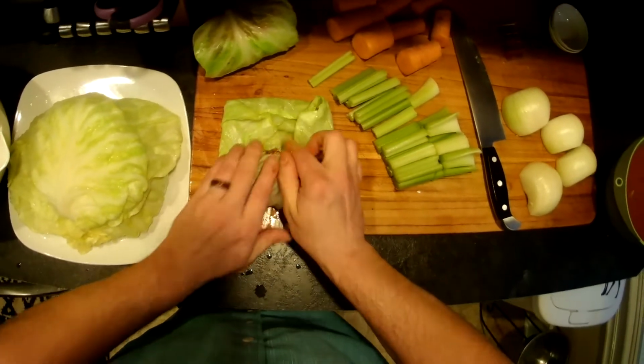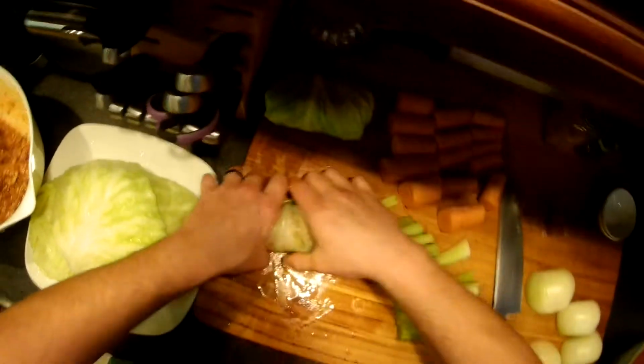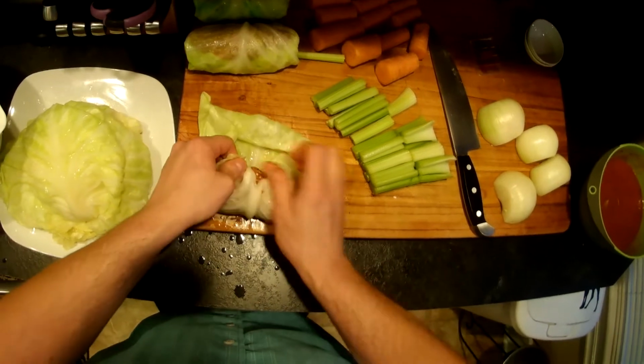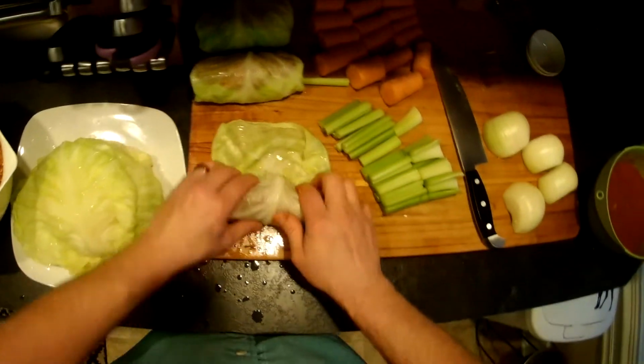Once again, fold the left, fold the right, and then begin to roll. And as you roll, you do want to apply a very small amount of pressure. Not too much, you'll rip the leaves. The leaves get pretty tender when they get cooked. But enough that you just squeeze out any air and tighten them up into nice, clean little packages.